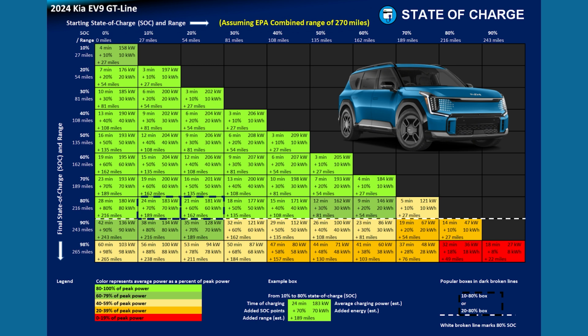So if you're on a road trip, you can pretty much map out exactly where you're starting at and where you need to finish, and you'll see what your average power will be, how long it'll take, how many miles you'll add. Now, of course, this is based on good weather where the battery's warm. When it gets colder, the vehicle doesn't charge as fast, it doesn't go as far. So you're going to have to kind of figure that out yourself, if you're on a road trip, how much less range you're going to get. This is kind of ideal temperature here.